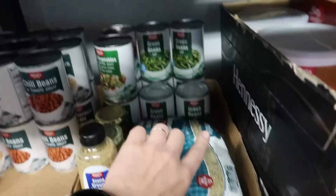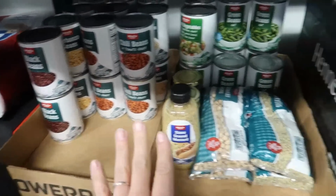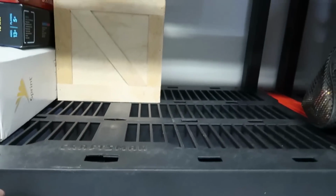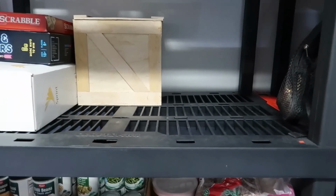These are sealed up pretty good. And then my cans all lined up here. This one I'll eventually fill up. This one I'll fill up. And then I made space on this shelf too. So I'll have 1.5 shelves worth of stuff.